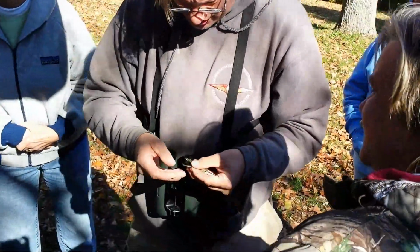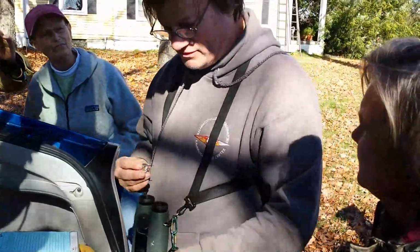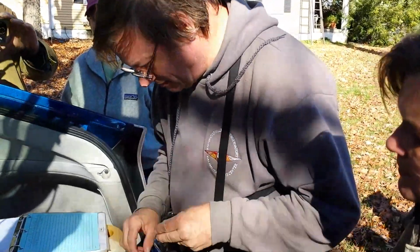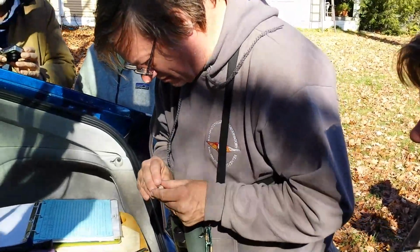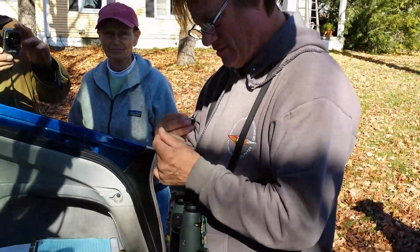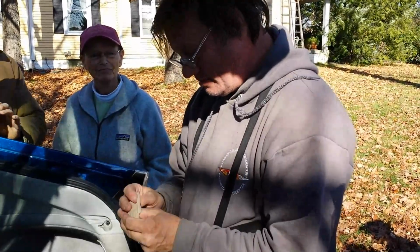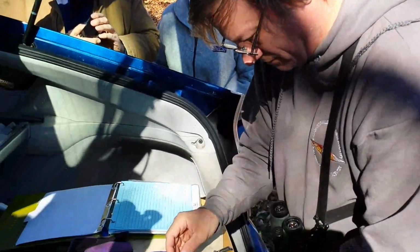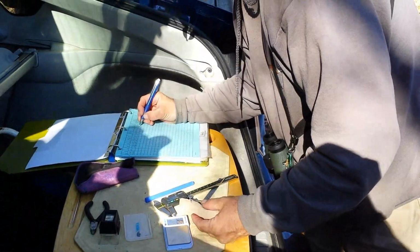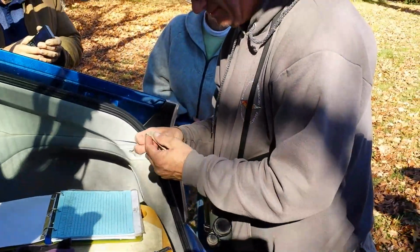It's a little easier to see. Yeah, it is. You see that limit as much, or if not more, sometimes on the shaft. Okay. She's a very good weight. You've been feeding her well, then. You have. Excellent. Definitely have.